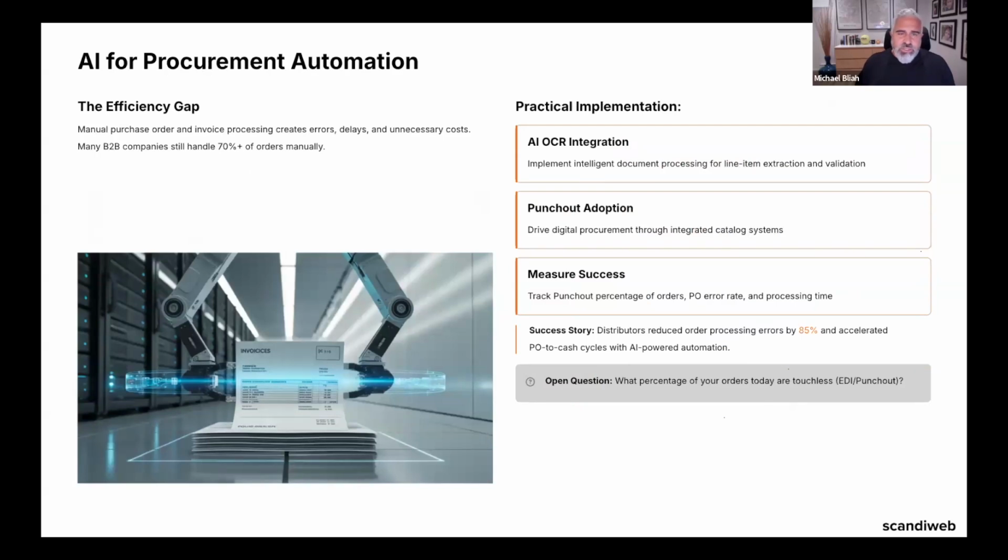AI for procurement and automation. Procurement is stuck in the 90s. Manual POs, invoices, errors. What could be the practical step here is to use OCR, which means optical character recognition. So AI that will read invoices and POs. We don't need a human to do that.